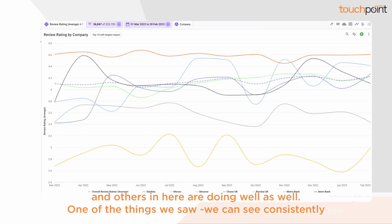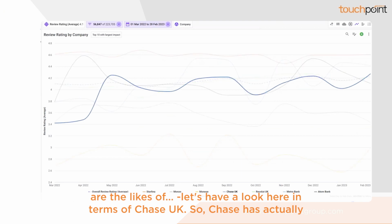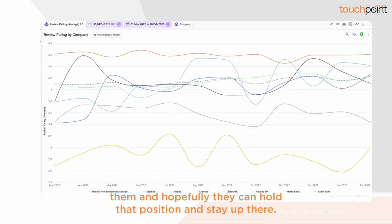And others in here are doing well as well. One of the things we can see consistently is Chase UK, which has picked up and up and up. Even though it's very slight, the number they have in February is slightly ahead of where they've been over the past 12 months. So very good for them, and hopefully they can hold that position and stay up there.